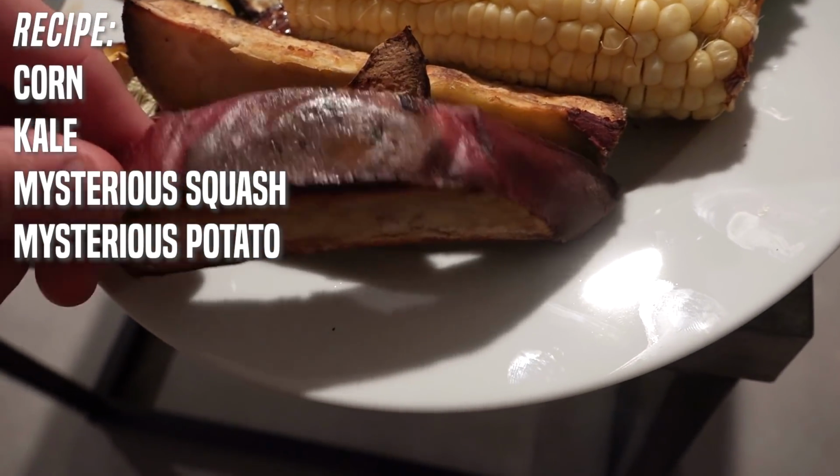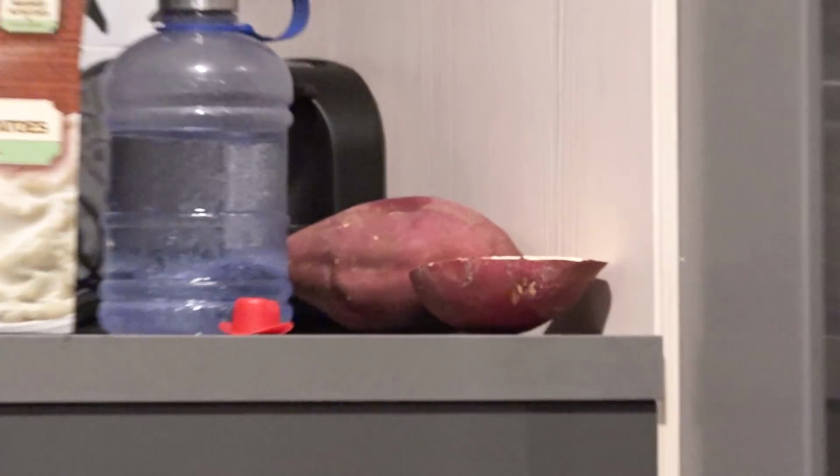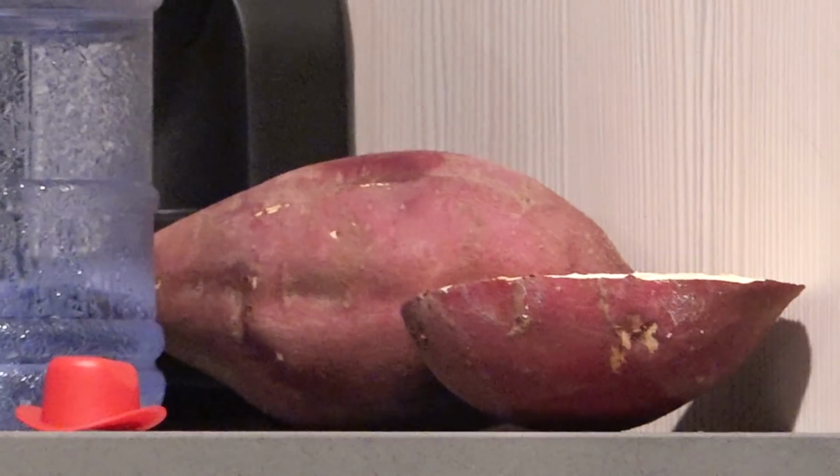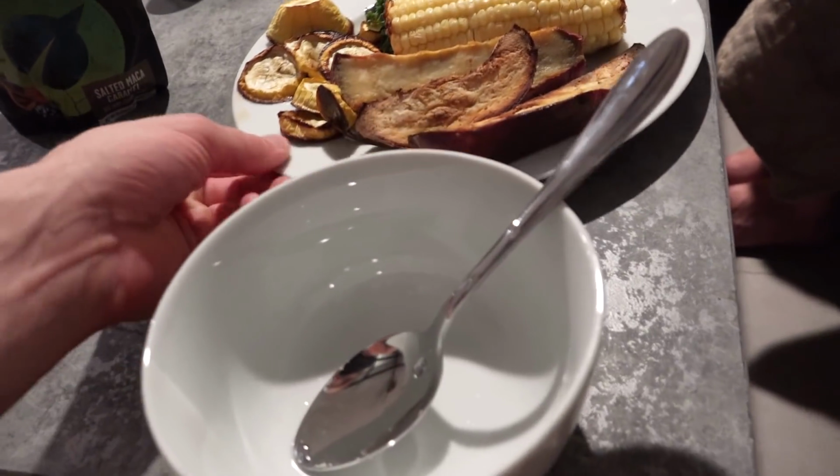I also don't remember what kind of sweet potato this is. It has a purple flesh and a white inside, but let me zoom in. There we go. There it is. That's what it looks like. I cut it in half. Really good. I need to clean the kitchen. Don't judge me.